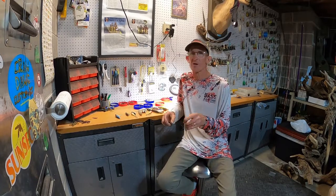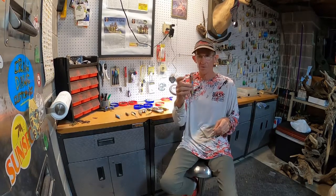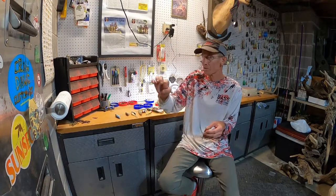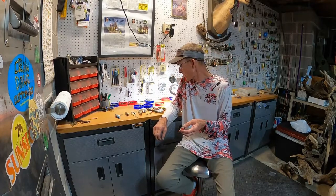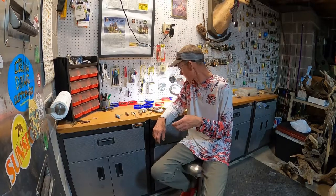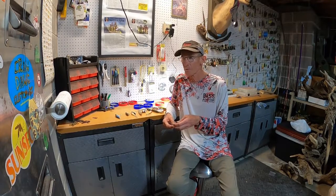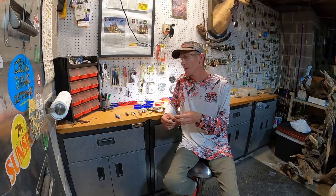But I was catching Oscars that big on this Spook, bigger than this. And them Oscars were eating the Spook. I mean, their mouths are only about that big, but they were crushing the Spook. But I didn't have a lot of poppers when I went down there the last time. But doing my research, I'm going to have the poppers with me this time. From what I understand, they throw poppers and stuff like that a lot down there.